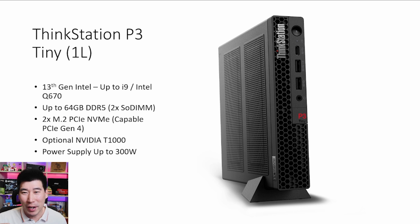This is great on a lot of desktop computers, even media centers, and I also see them in digital signage. I love this little computer here. This is the ThinkStation P3 Tiny. This is about sub 1 liter, and again you have the 13th gen Intel Core, and it goes up to i9. This one has the capability of going to 64 gigs of memory. This is DDR5, and it runs in SO-DIMM slots.